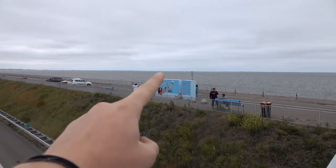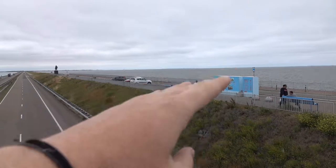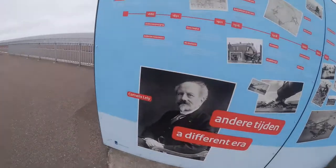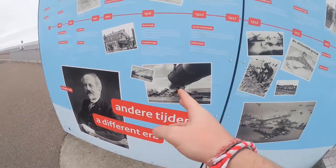Okay, so this is the Nordsee and this is the IJsselmeer. You can see that this water level is higher than the one over here. That's why this dam is so important, because otherwise the Netherlands would be underwater and flooded. So right here you can see the builder of this dam. Here's some pictures of how they're building it.